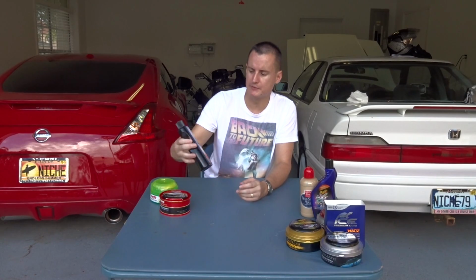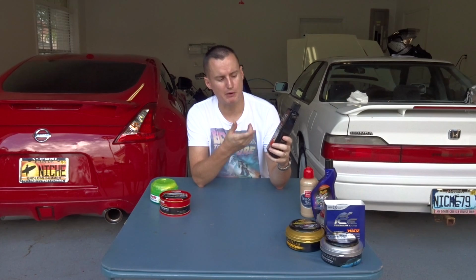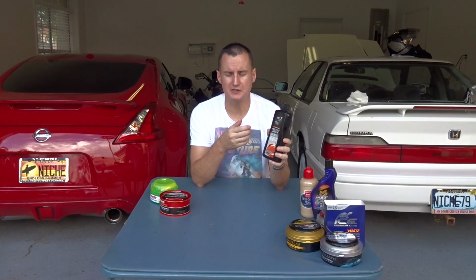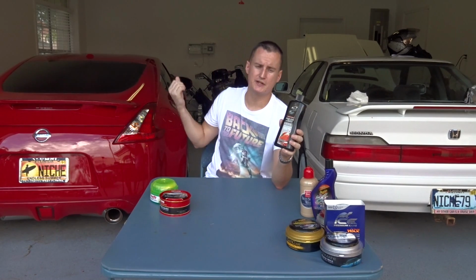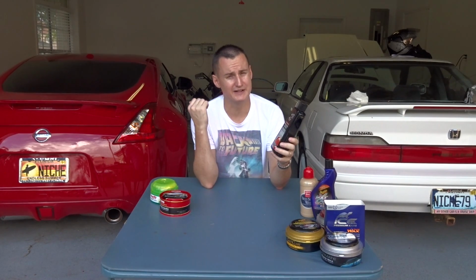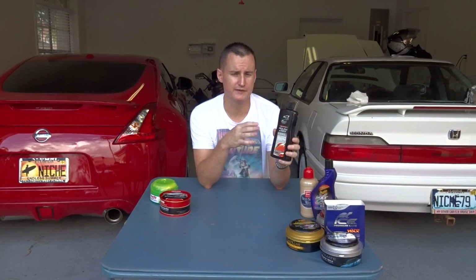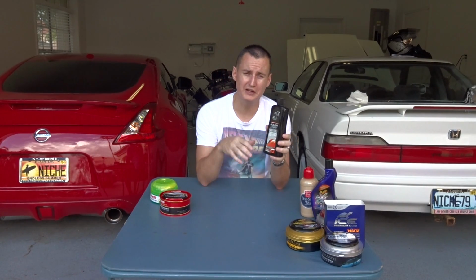The last one I have is from Eagle One. It's another one of these cleaner waxes right here. It's polish and wax. It turned out to be a decent product. You guys know I used it here in my 370Z a couple months ago, and it's still beaded up and stuff like that. Granted, it sits inside all the time. But the fact is, because there is a polish inside of it, it's really hard to get off.